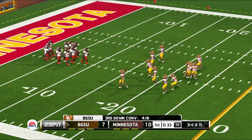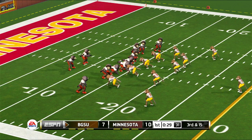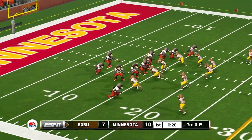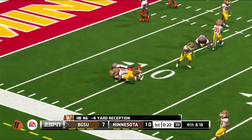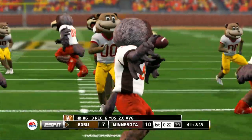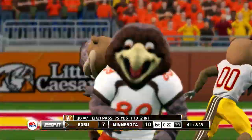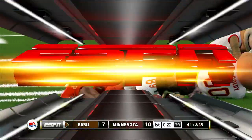From their own 15-yard line. Third down. He'll lose big yards. Drop back 4 yards on that one. That play was sort of out of sync from the start, but you have to also recognize that the defense made a great play. They read it from the get-go.